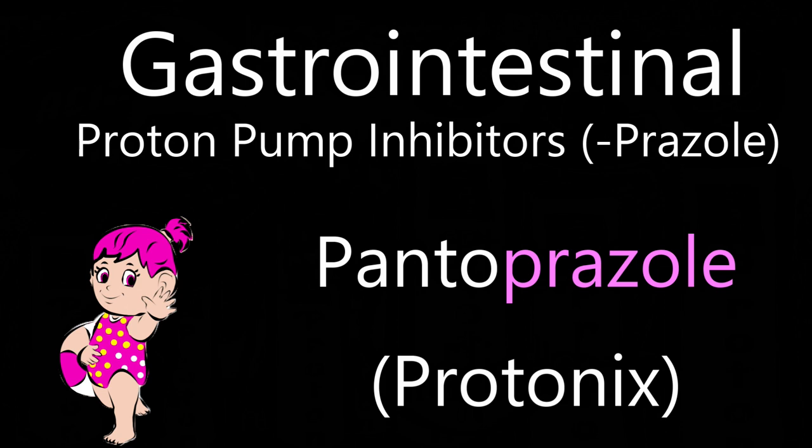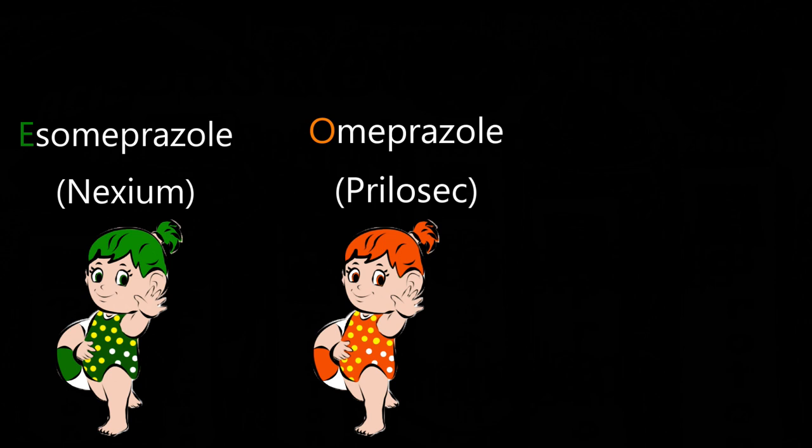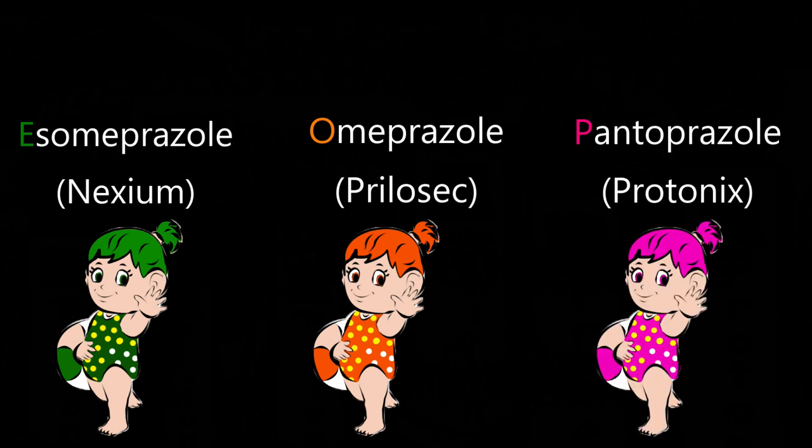So proton pump inhibitors, remember there's three little girls: one with an E for an emerald color, one with an O for orange color, and one with a P for pink color. Esomeprazole, also known as Nexium. Remember, she's saying everybody, next, next, next. The next one is omeprazole, also known as Prilosec. And then finally, Pantoprazole, also known as Protonix.